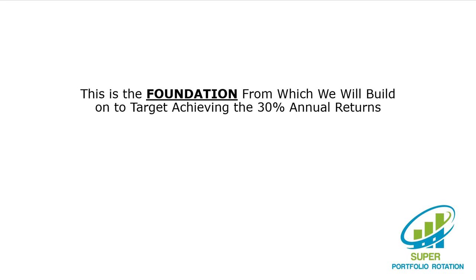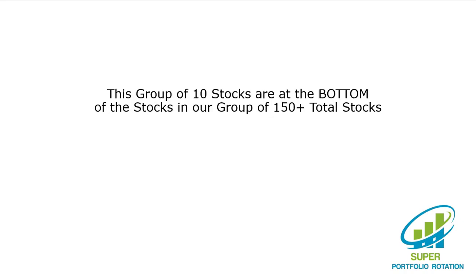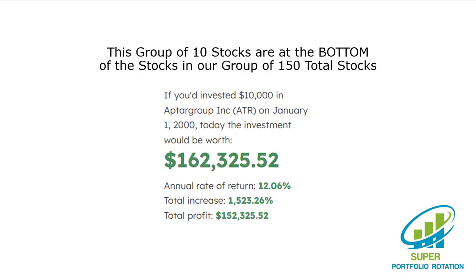Again, buy and hold in even these very unique, proven stocks is not going to get us where we need to go. But we have to start somewhere. And so that's where we're going to start. That gives us the foundation from which we can build on. So I'm going to reveal 10 stocks that are at the bottom of the stocks in our group of 150 total stocks. You're going to recognize some of them, and some of them you may not. Okay? So this is the first one. Probably not going to recognize this one.